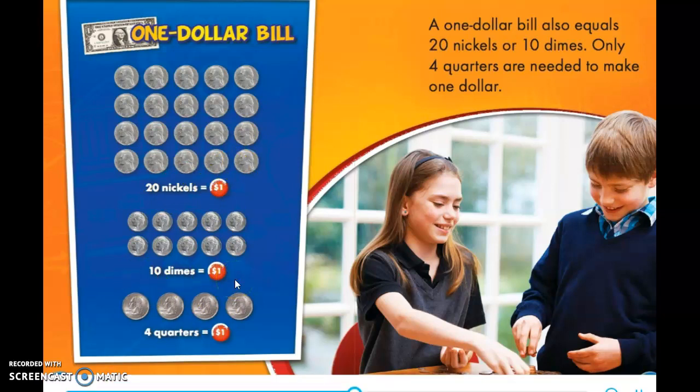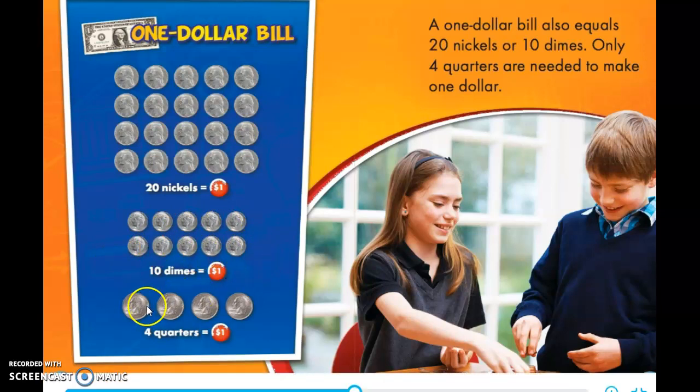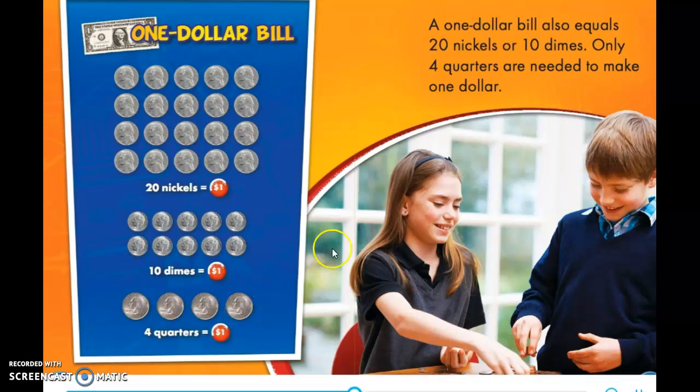10 dimes equals $1. So let's count. 10, 20, 30, 40, 50, 60, 70, 80, 90, 100. 4 quarters equal $1. Like when we buy our ice cream at school, we always want to bring in those 4 quarters. Or you can now bring in dimes and nickels. So 4 quarters, we're going to count by 25. 25, 50, 75, 100, which is also $1. A $1 bill also equals 20 nickels or 10 dimes. Only 4 quarters are needed to make $1.